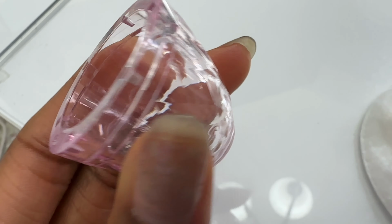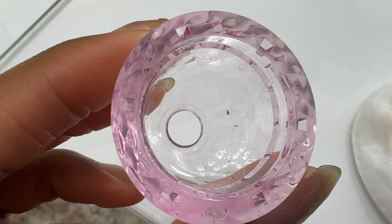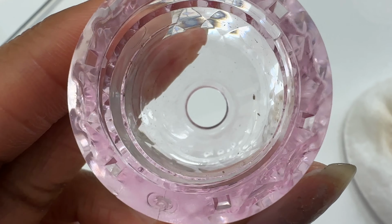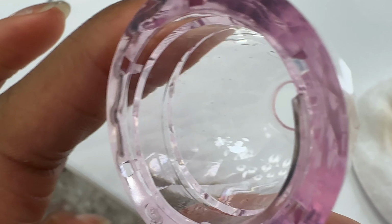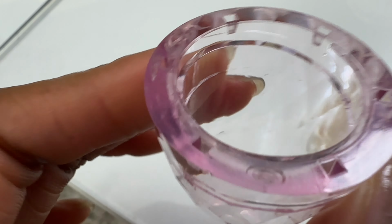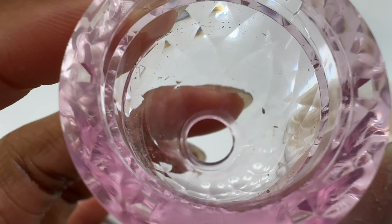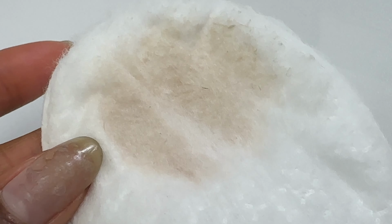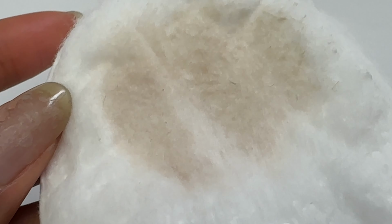It is pretty dirty, and even more so within this, it looks like some whiteheads in here, or a blackhead or something, dead skin cells. Yeah, it's a good amount of flaking and things in there, dead things. So it's all up here, it's down here. You can see it there. And then also just what I wiped away, it's a good amount of dead skin cells there as well.